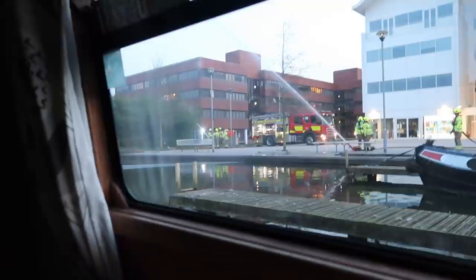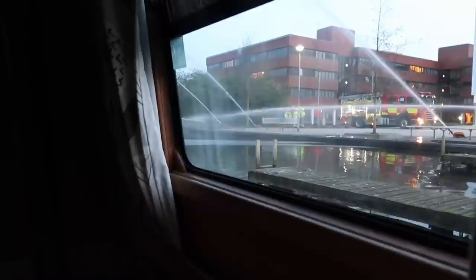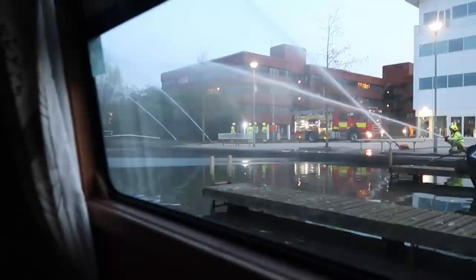Lisa, what does it remind you of? I don't know. It's like the Bellagio. It's like Vegas in Aylesbury. Bellagio. Just need a bit of music. Look, all the hoses. Wow, you couldn't pay for this entertainment, Glenn. No, we got it free.